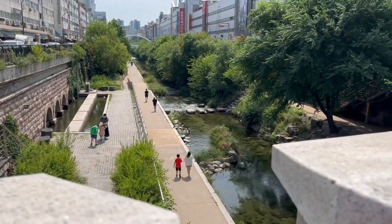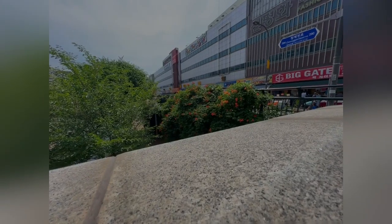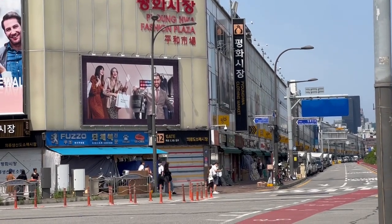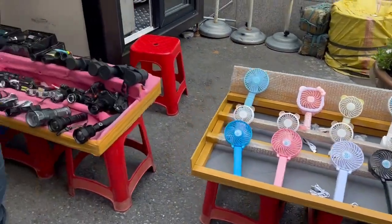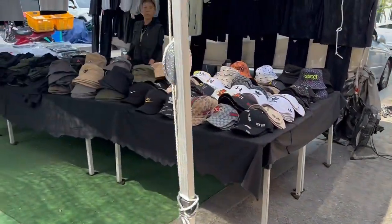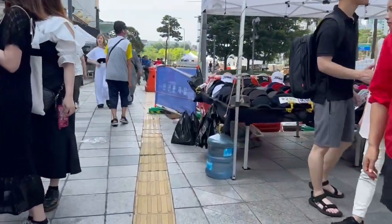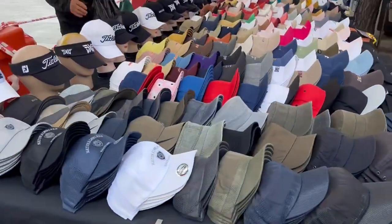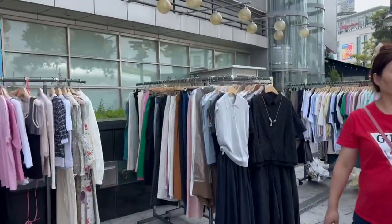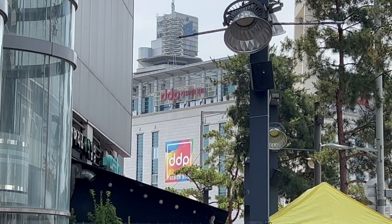See the nice green space they have that you can walk along. Clothing market indeed. Clothing all around here being sold. 네, 전부 10,000원이에요. Made in Korea. So much clothing. The DDP Fashion Mall off in the distance. So that's going to be your higher end clothing stores.